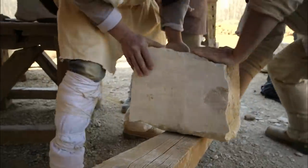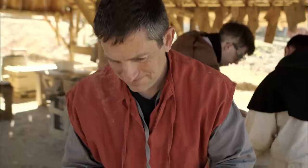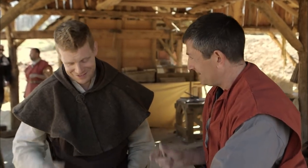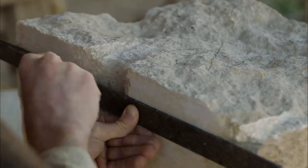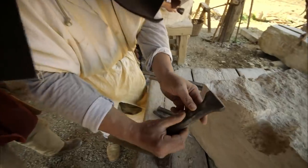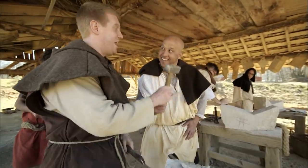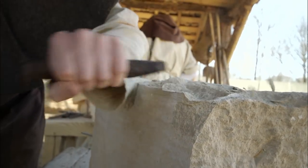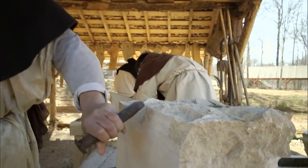The rough block is moved into the mason's lodge onto a platform known as a banker, ready for the skilled job of shaping it. How many? 10. Yeah, very good. Decent. You remember. Facing a stone was a basic skill that every stonemason would have had. First, the edges are cut using a pitch and the hammer. Angle about there. Yes. Actually, you have to do it in one time. One swing through. And you have to follow it now. Like a follow through.